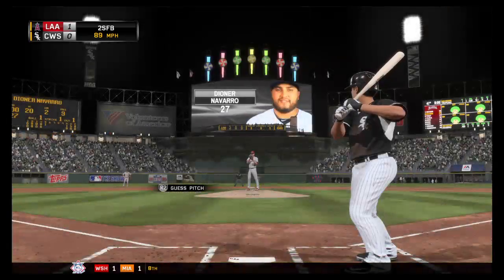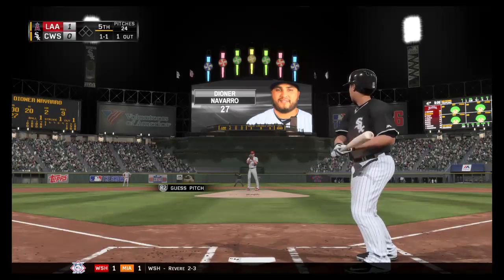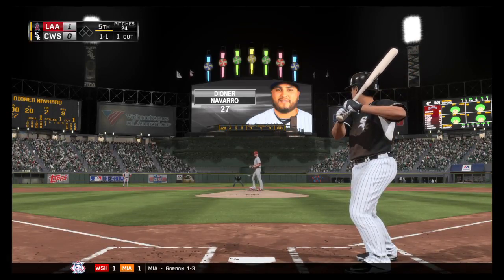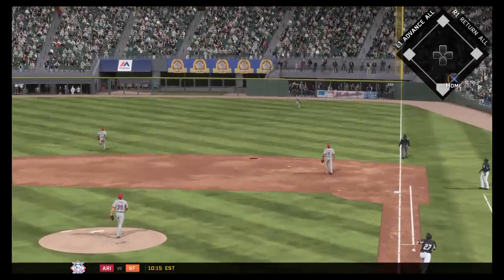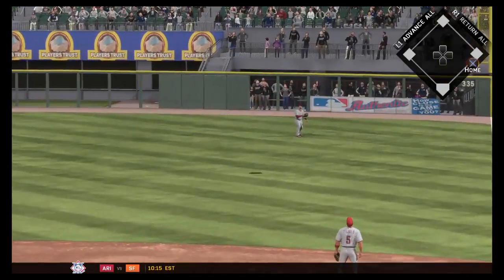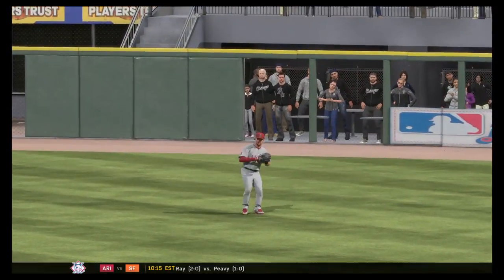And that's inside off the plate with the fastball. It's 1-1. Pulls this one into the air out into right field. Calhoun is in his tracks now, and he's got it for out number 2.